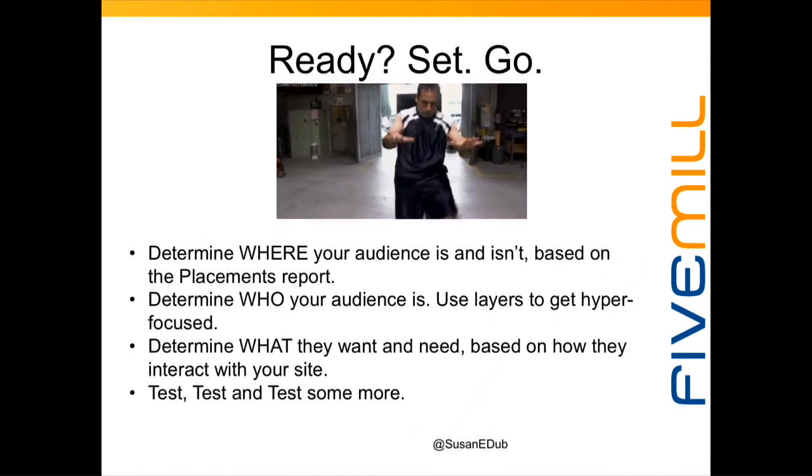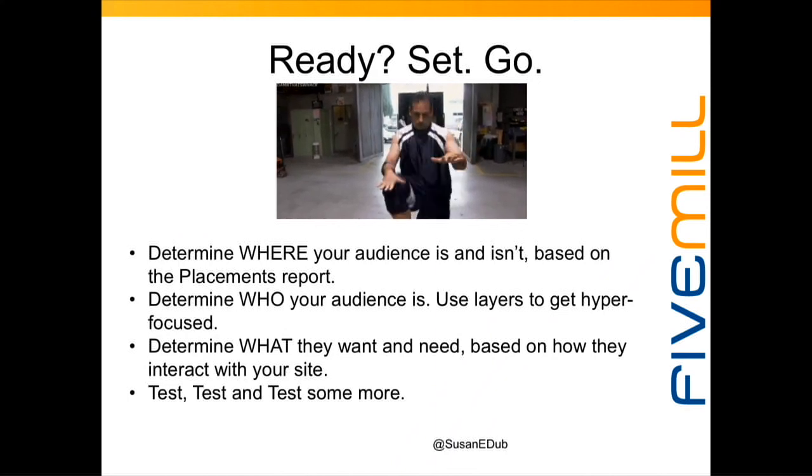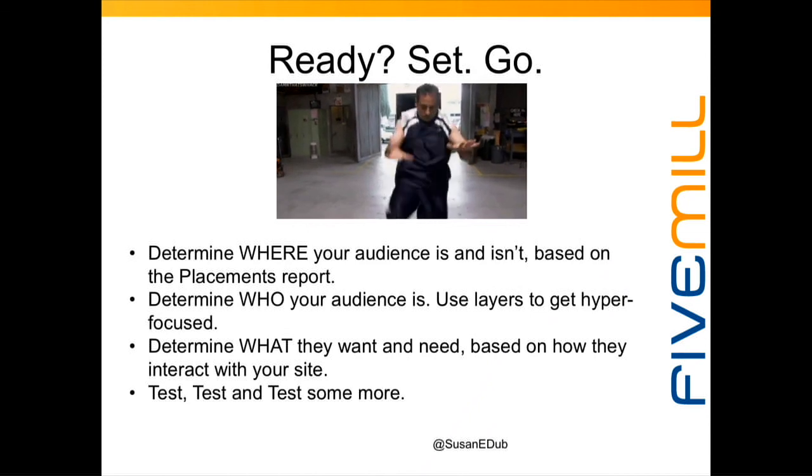Test all the things. When it comes to banner ads, I'm not a fan of, did the red button or the green button work better? I don't care. I want you to test things that are going to be pretty monumental at first. Test something with an offer and without. There have been plenty of times we've done that where we didn't even have to have an offer and the banner did just as well. So don't give away money and assume that that's the only way it's going to work.